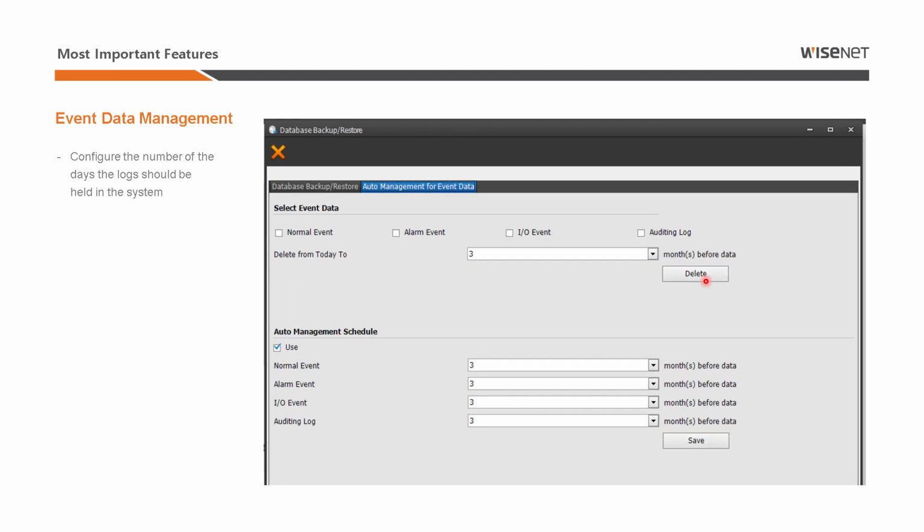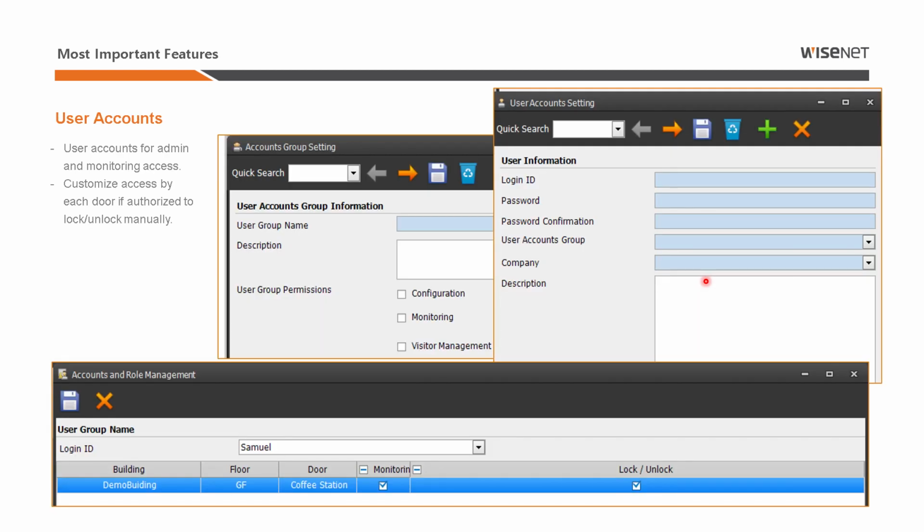Event data management: you can customize how long the data should stay in the database before it gets overwritten or deleted. Of course, you can create multiple users, and decide whether each can access the visitor management part, the configuration part, or the monitoring tab. You can even customize each door, whether a particular operator can manually unlock or lock it, or view the status of those doors.